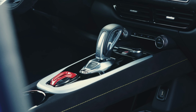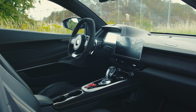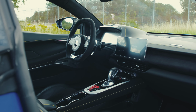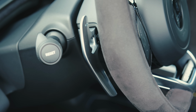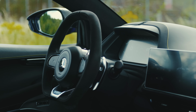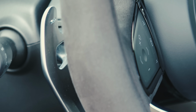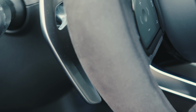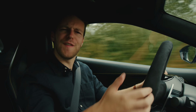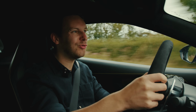The DCT gearbox behaves pretty well as an auto, sometimes getting caught out if you've been coasting along for a while and then ask for a big burst of acceleration. But if you take over manually with those cool metal paddles, you'll enjoy how expensive they feel in your hands, even though they are hung weirdly low on the steering wheel and they don't have much of a defined click to them. Now, it is a very subjective thing, but I'm still not a fan of the Emira steering wheel. I didn't like it when I first drove the car, and I still don't really now.